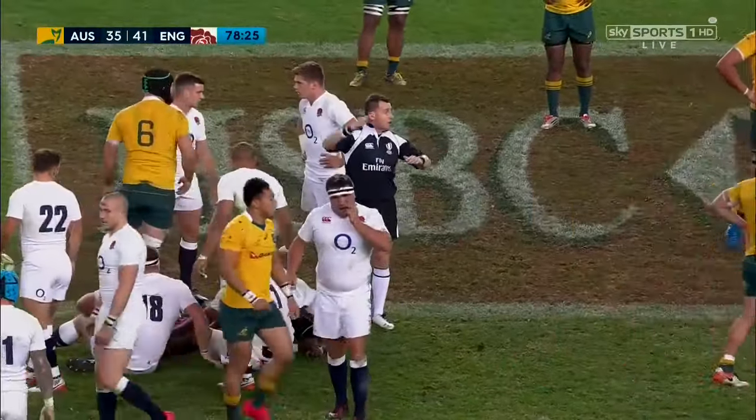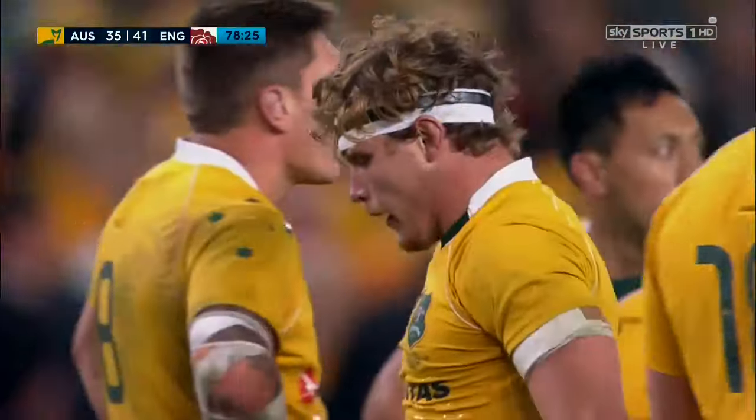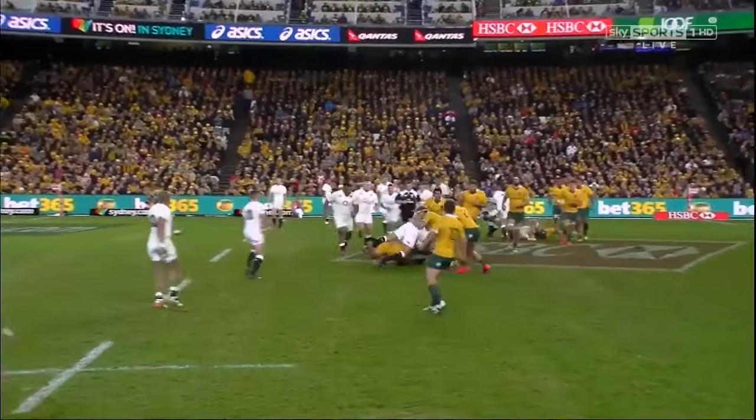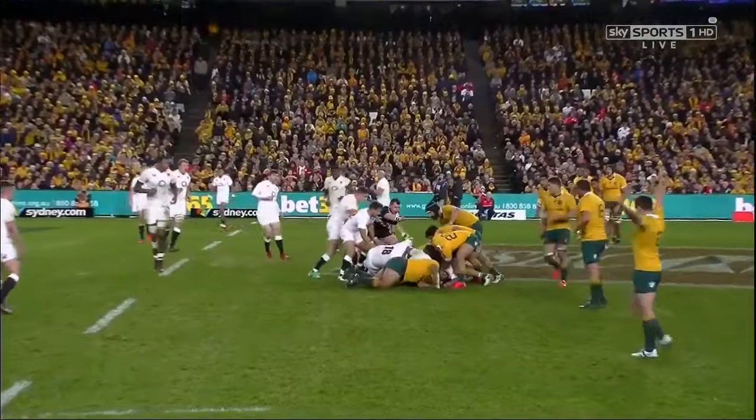You can't come through and take the 9 out. You come through and play the ball, no problem. You came through and took the 9 without the ball. Well, it's explained by the referee. Initially, it's brilliant from Hooper. You come and take the ball, not the 9. He's playing the ball.